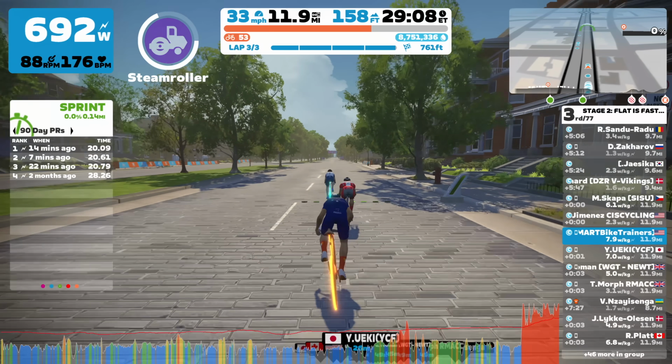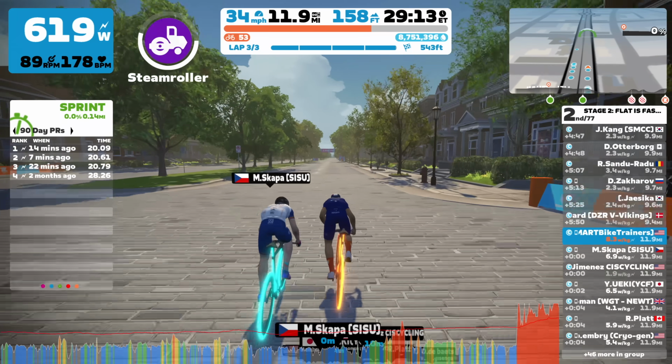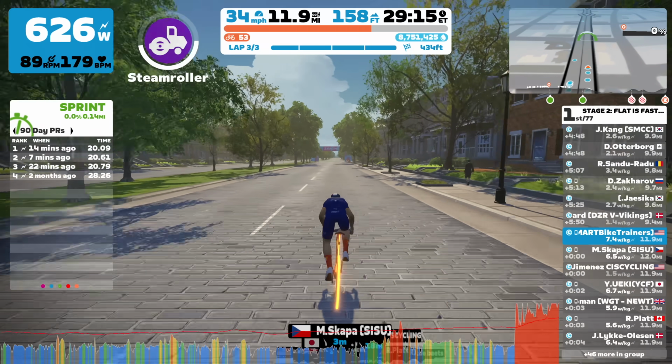So yeah, racing in Zwift, it's a big deal, and it's as close as you can get to real competition and fun on a trainer, so give them a try.